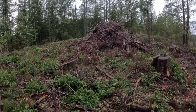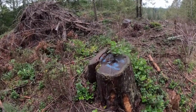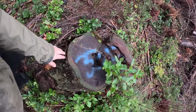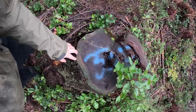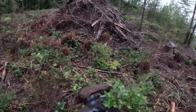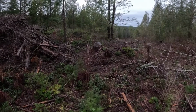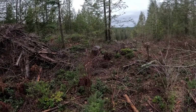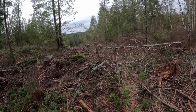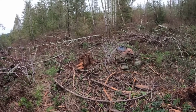Here's one of their slash piles. You can see here's another stump. This one's not nearly as big, but it's also a cedar. So in the 330 series of the trees that were cut, there's stumps over there. You can see 326 on that stump over there, 331 on that stump right there.